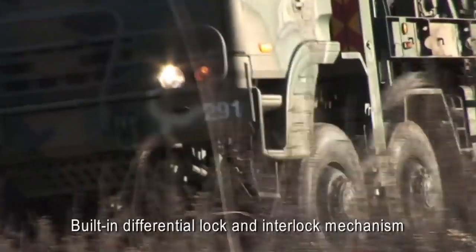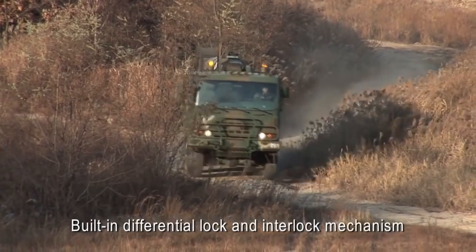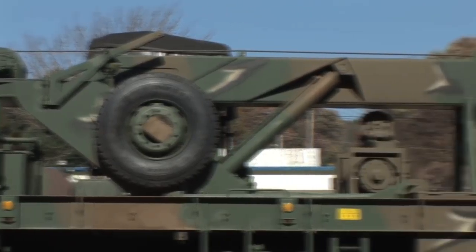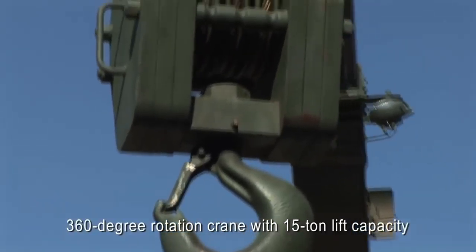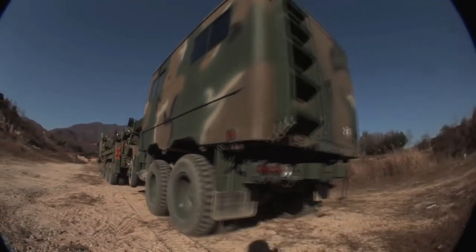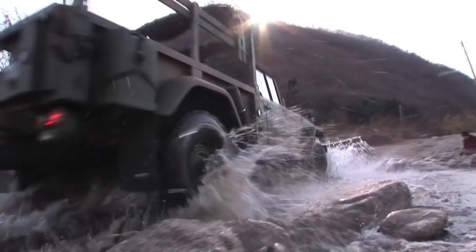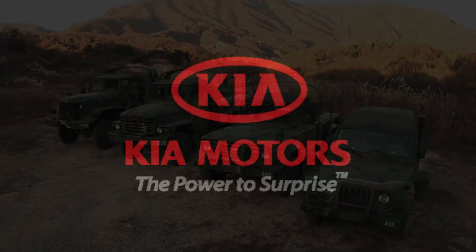Of particular interest are the built-in differential lock and interlock systems, which allow optimum mobility in both rain and snow. It has been utilized as a special-purpose large vehicle with a maximum lifting capacity of 15 tons, 360-degree free operation capability, large vehicle towing, tank recovery capabilities, self-propelled gun power packs, and others. It's a military vehicle that demonstrates a whole new concept in the world of automobiles.